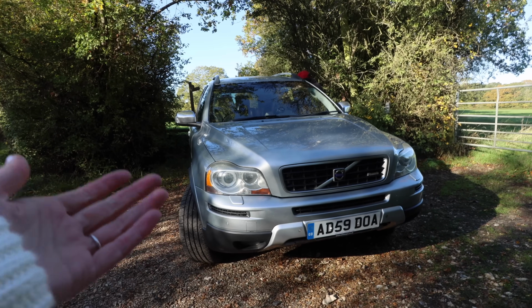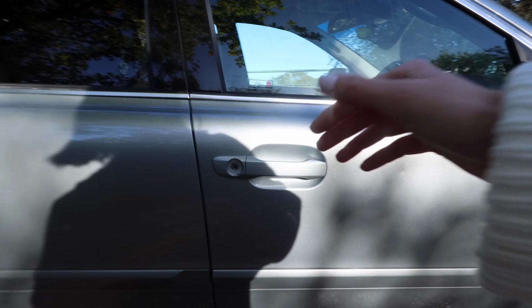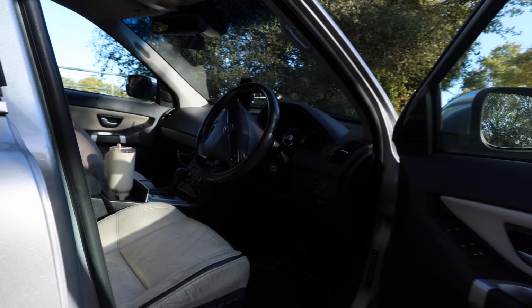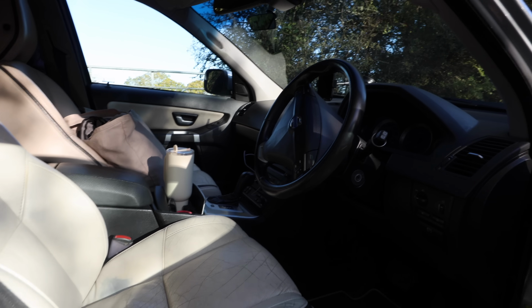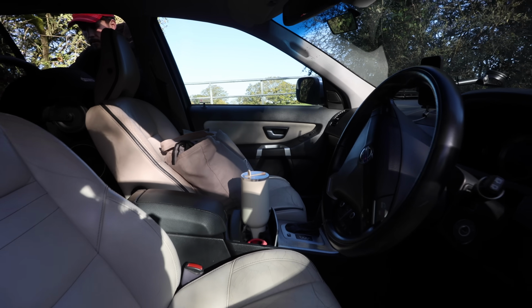So we've got the space, we've got the size. Let me just open up the front here. When you sit next to your passenger, you have got a lot of room between the two of you. So if you don't like your partner, this is the ideal car for you, because when George and I have had a huge argument, we're not in touching distance, which is great.